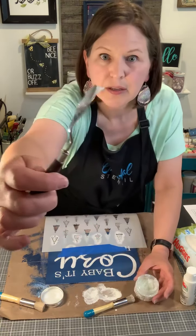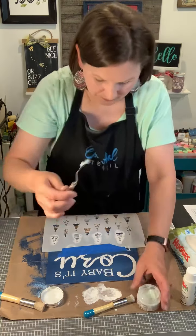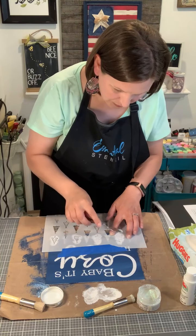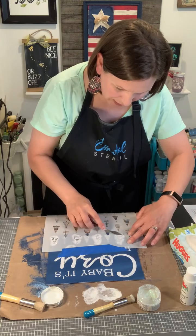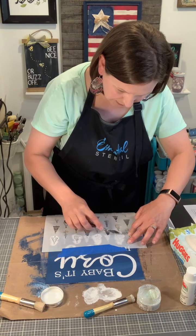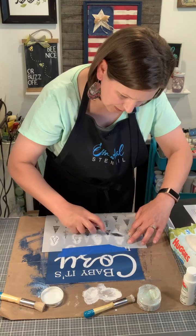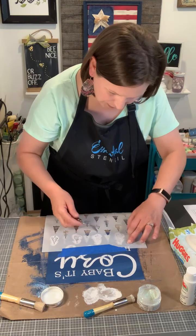We're grabbing a little bit of texture medium. We're going to dot it, like kind of place it down on the stencil, and then we're going to drag it through the stencil. I'm missing just a little bit. I need just a little bit more on this half. I can see I just did not fill that real well.